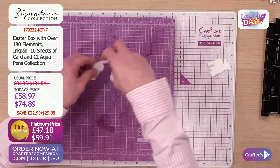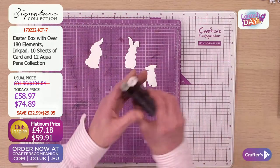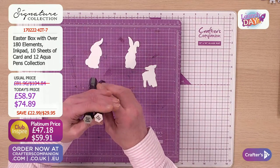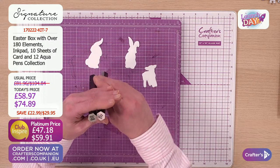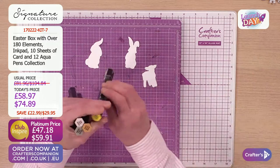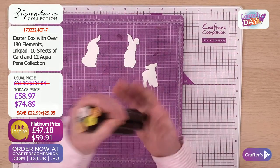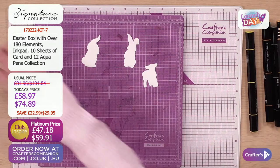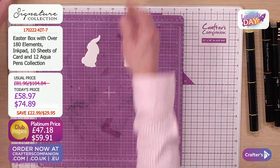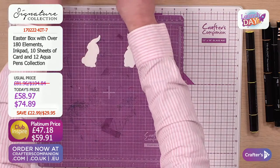So let's bring in our mat. What I'm going to do is stamp these out, George. Then I'm going to use a combination of brown grey shades, pale pink blend, earth brown blend, light yellow blend, and gold yellow blend. We'll do a little bit of colouring, and then we can start to assemble the card. Lots of love saying about this wonderful collection.